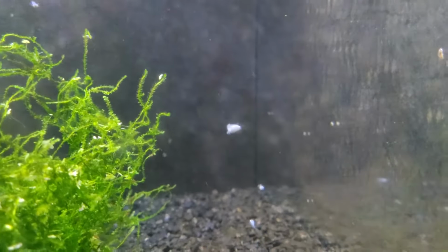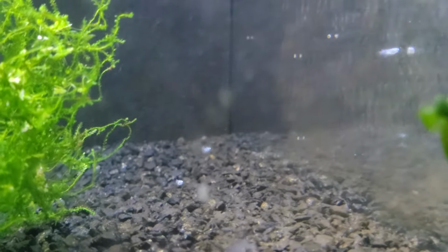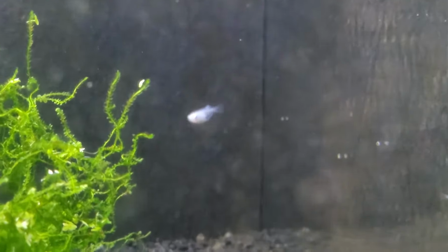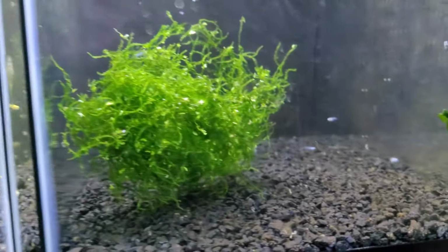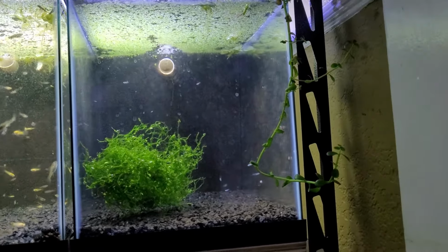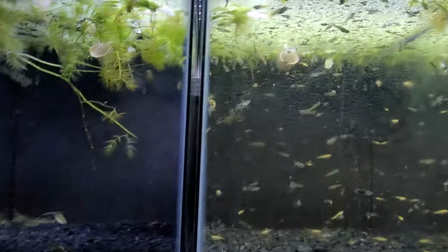It's how hardy it is. It can survive in extreme colds and extreme hot. One of the strongest fish out there. Definitely my top pick. The Medaka rice fish platinum. And moving on. Grow out tank of antlers and guppies.